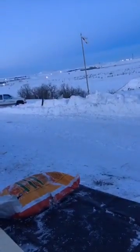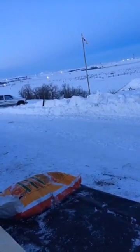Truck comes up, there's like five, six people standing there. Fuck the police.